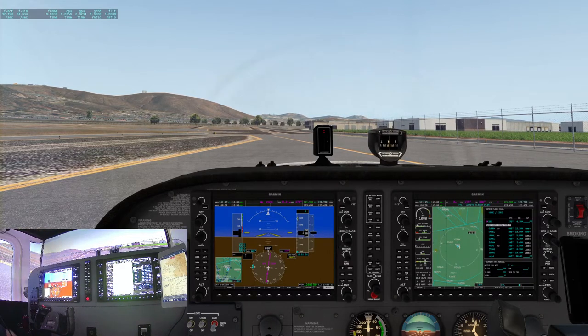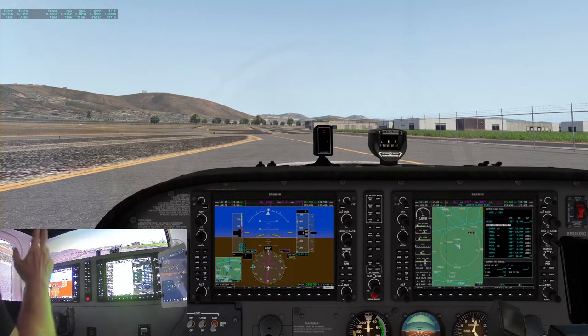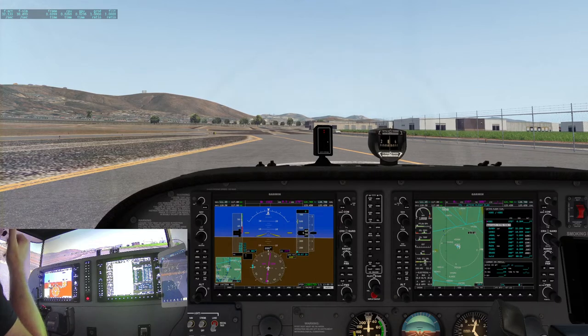Bakersfield Tower, Warrior 731 November Echo is at 7,300 with information Tango to land. Right here. All right, that's done. I don't have my standby instruments yet. I will be building those over the next month. Ground, Tower, runway 30 right, cleared to land. All right, we got our ATIS, we got ground dialed in. Right, cleared to land.